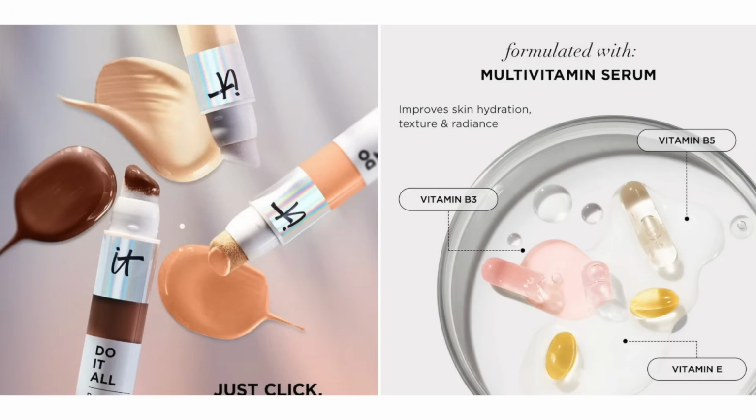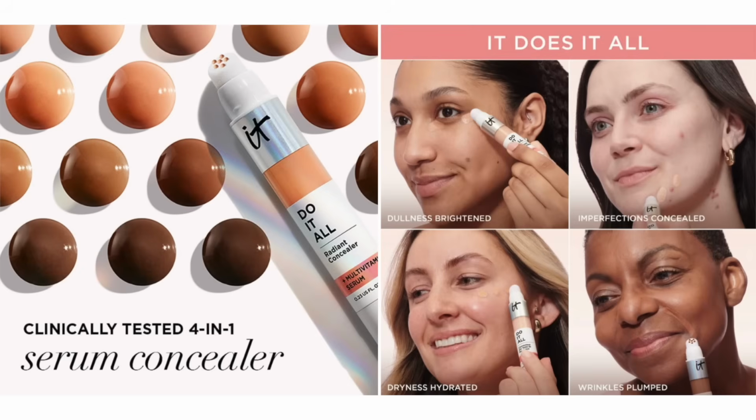Okay, let's talk about It Cosmetics. I feel like we haven't talked about this brand in a long time, but we have a new concealer. So this is a 4-in-1 concealer. It's meant to plump, correct, hydrate, and brighten. It's meant to smooth the skin with soft focus powders and stuff. It's crease resistant. It's a multivitamin serum that's basically skincare and makeup combined. It's supposed to offer 24-hour hydration, and it has a unique applicator.